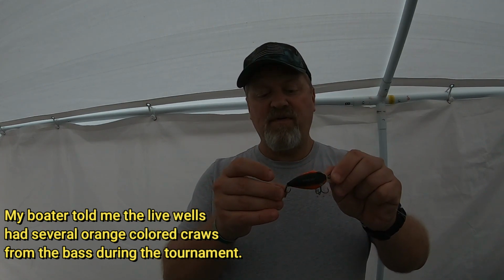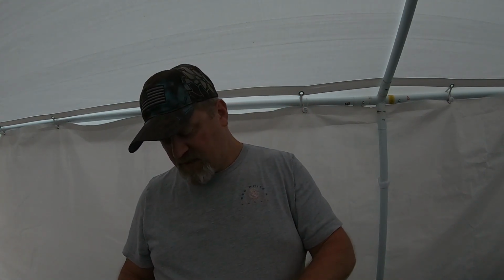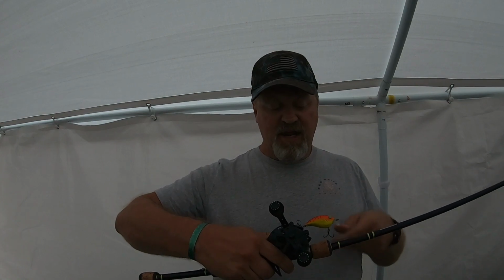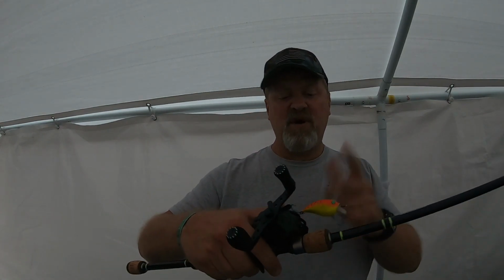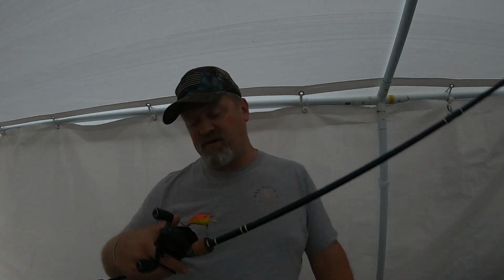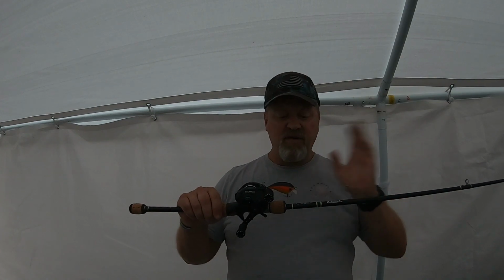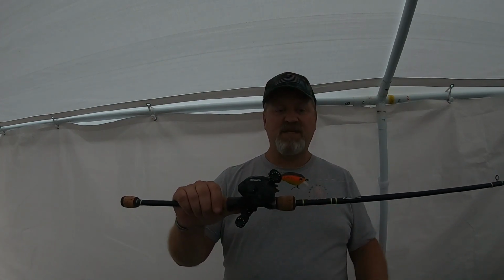Some of them came off. I don't know what it was. I don't know if they're swiping at it, but I did run that for a while in the rain. Got to get that loud noise going. It was muddy water, so perfect opportunity. I did catch a few on this. No keepers though, shorts. So I'm super excited about the 6th Sense.